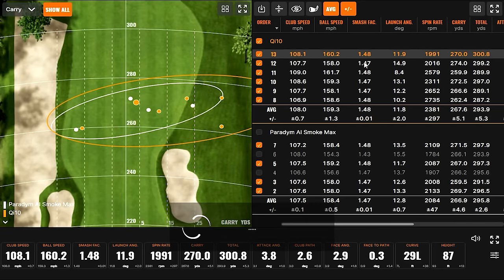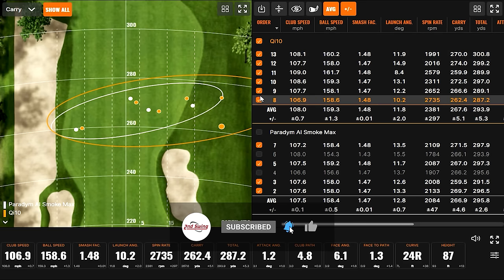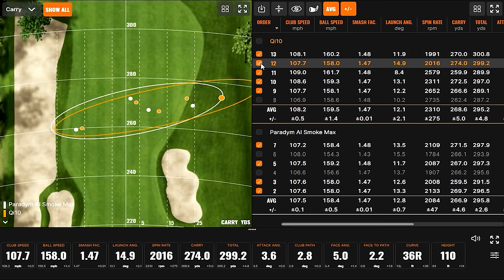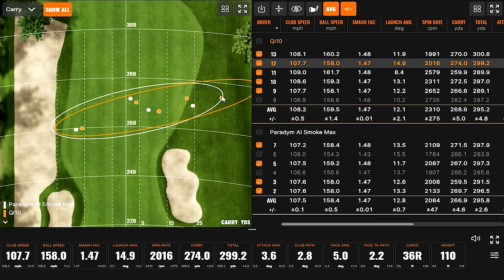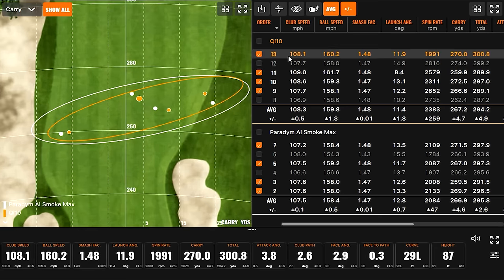Let's see, which ones are we going to remove here? Probably this one. Yep, that one's gone. This one here? I suppose, sure. Or this one. Yeah, we got one left, we got one right. Let's get rid of that guy. Okay, and we'll see. It should be a pretty fair comparison there.